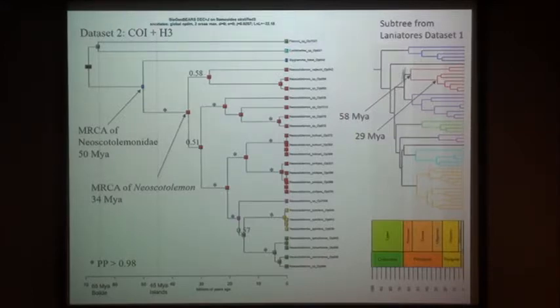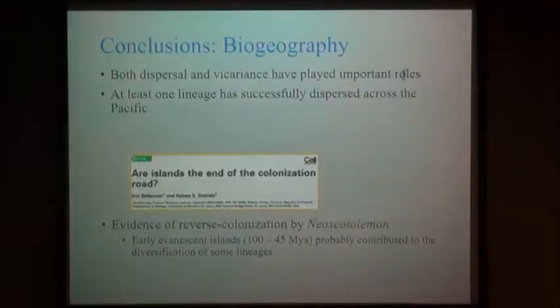We compare these dates back to our first data set. We can see we're kind of in the ballpark on both. 50 million years for the origin of the family, 58 in this analysis, 34 million years for the origin of the genus, 29 in this analysis. So using both data sets with completely different calibrations and genes, the molecular data being slightly different, we see approximately similar age estimates.